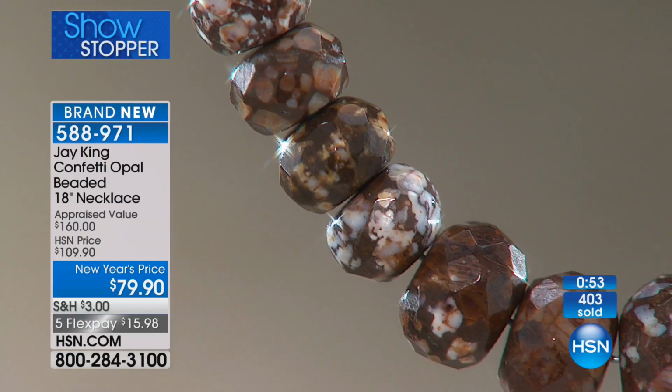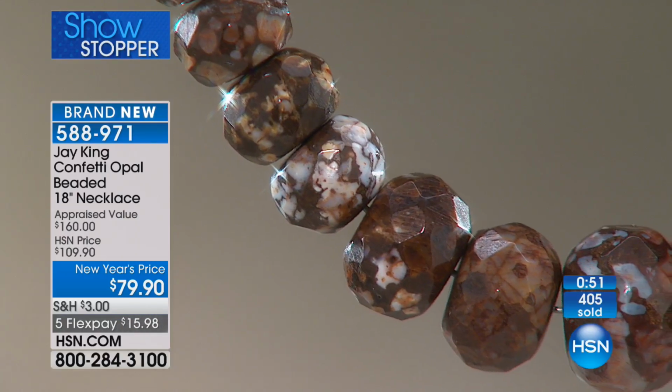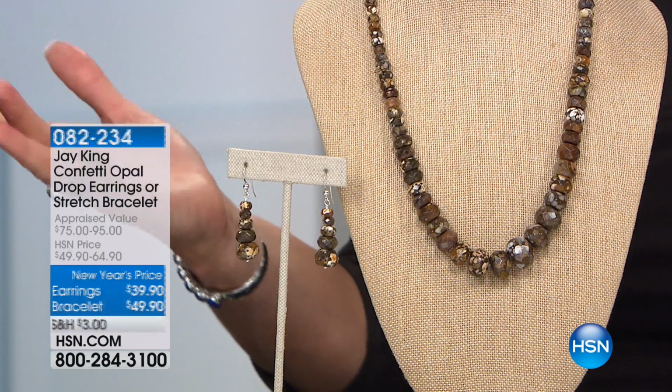But Jay, just a little heads up too, where in the world can you find a very unique gemstone that is absolutely genuine? It's a genuine opal, which is really cool. So if you're an October birthday baby, that's awesome.